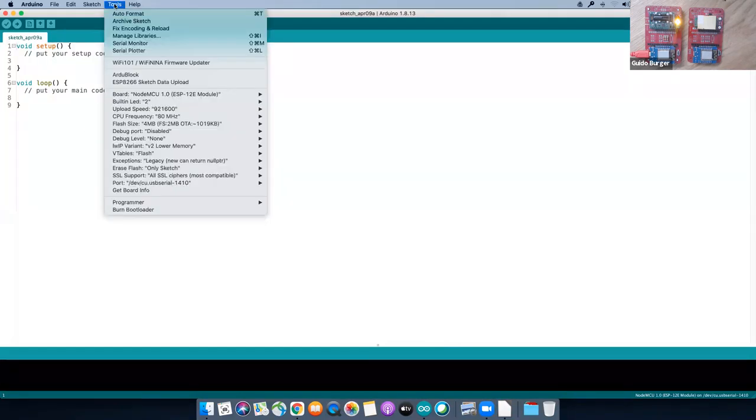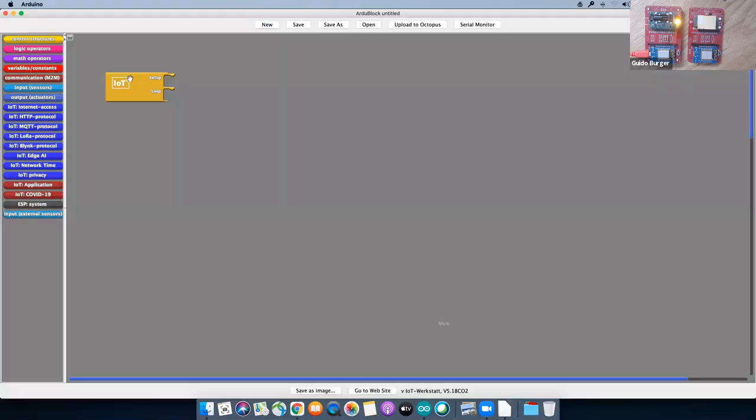So we use an extension to Arduino, which is called Ardublocks. It's using the Scratch libraries for these blocks that you can stack together. And when I start that, you see it's immediately going to this visual representation. Scratch users might notice this library here. There's controls, logics, maths, variables, and for all that there are blocks.